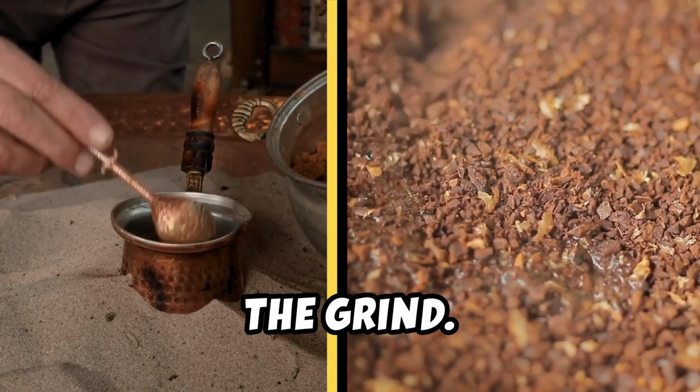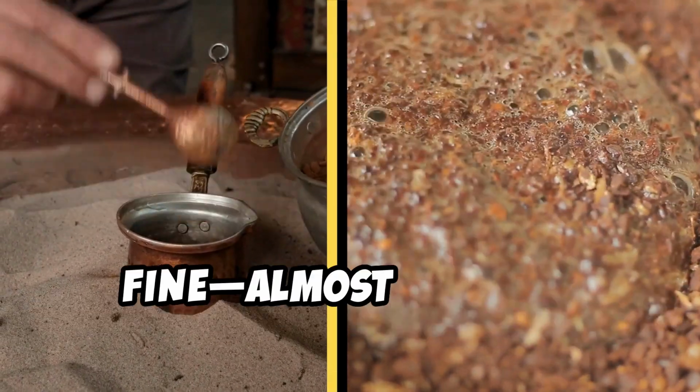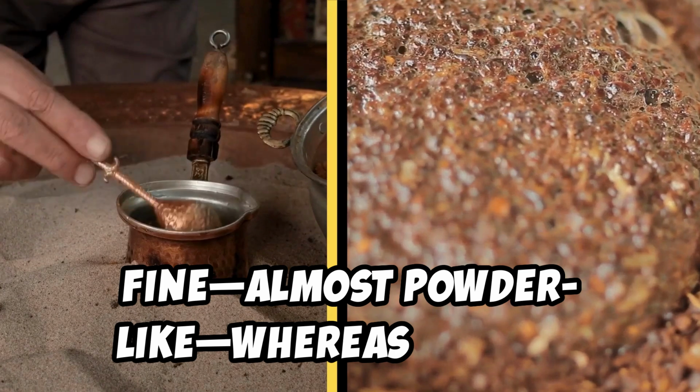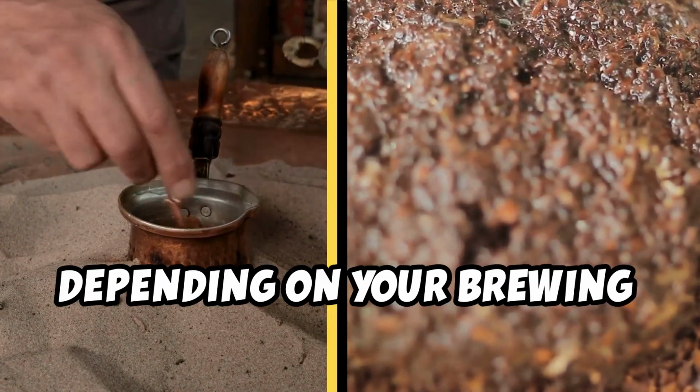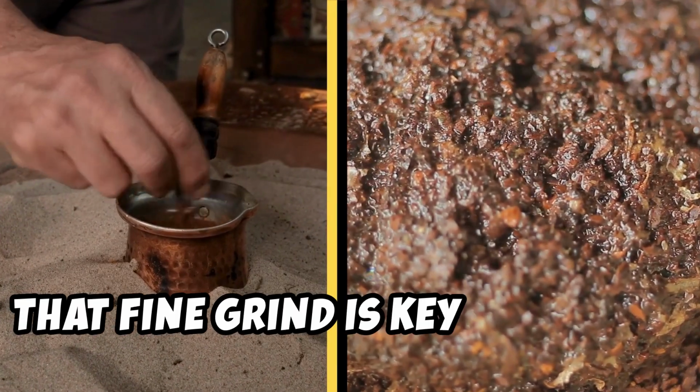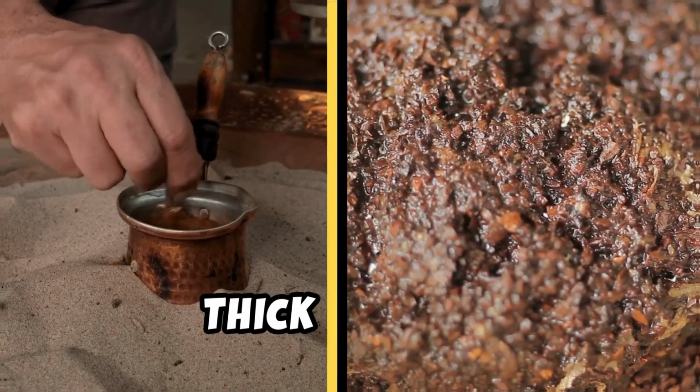First up, the grind. Turkish coffee is ground super fine, almost powder-like, whereas regular coffee is usually ground to a medium or coarse texture, depending on your brewing method. That fine grind is key to Turkish coffee's bold, thick texture.